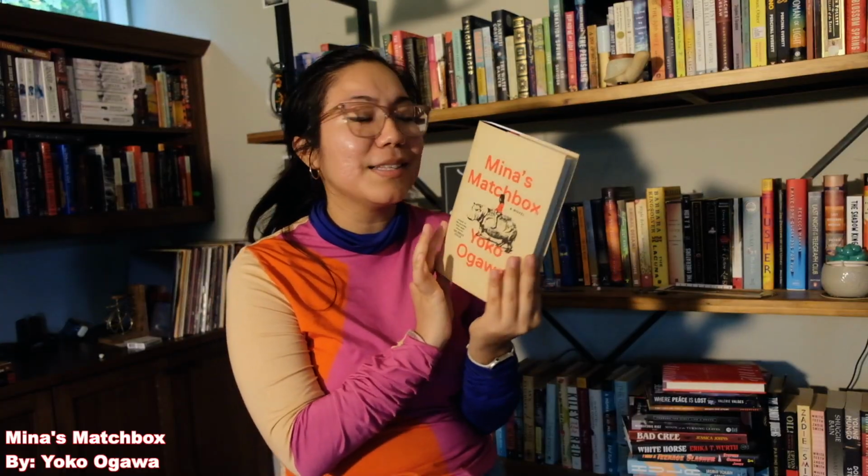So this is Mina's Matchbox. What is it about? I think it's a coming of age story. I think it's set around World War II era, but that's not what the focus is. I'm just excited to dive in and be surprised. That's how I approached the first novel that I read by her.